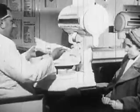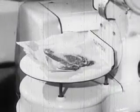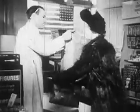Americans not in the armed forces will get less of the common foods to which they are accustomed. But by rationing, by sharing what we have, and by using our food supply wisely, our nation at war can still support a healthy, active people.